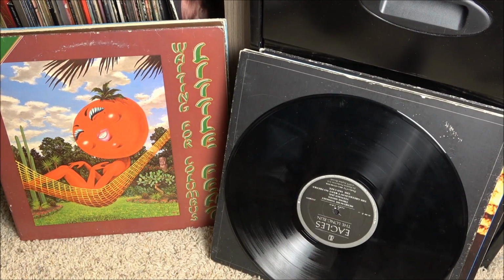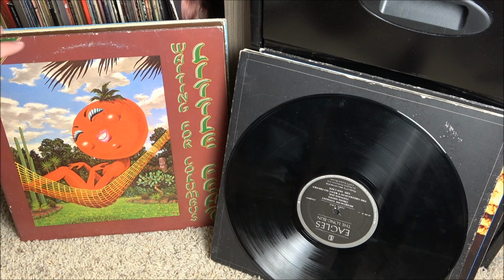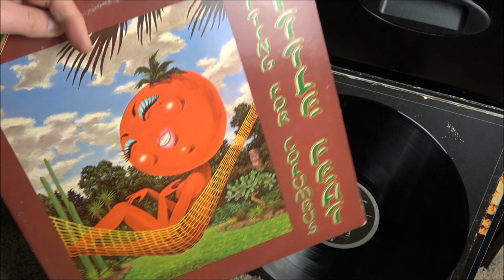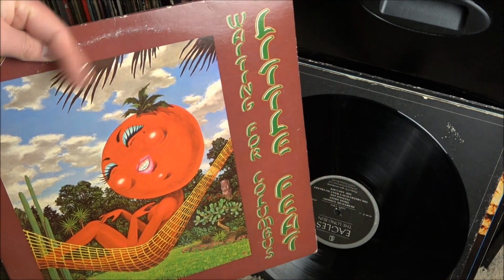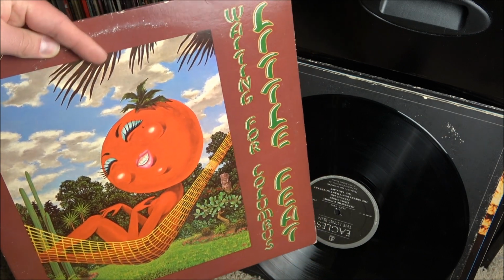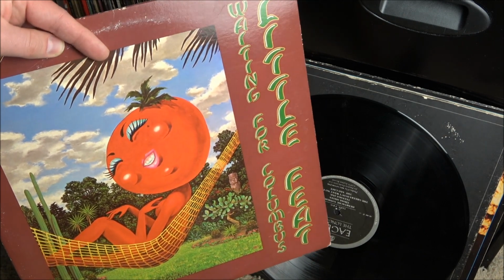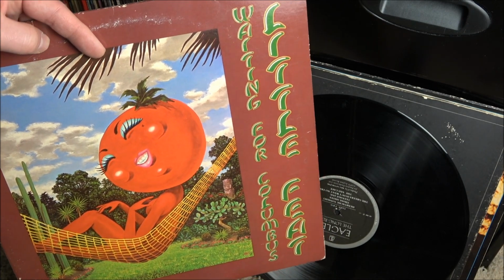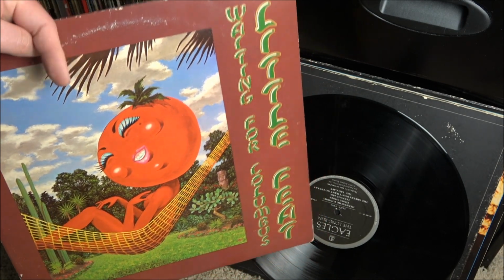All right. And then quickly through the Little Feat albums. These sound really, really good. It's like somebody at Warner Brothers really liked them and put a lot of extra care into their albums. But this is my favorite of theirs, their live album, Waiting for Columbus, and I think one of the best live albums of all time.